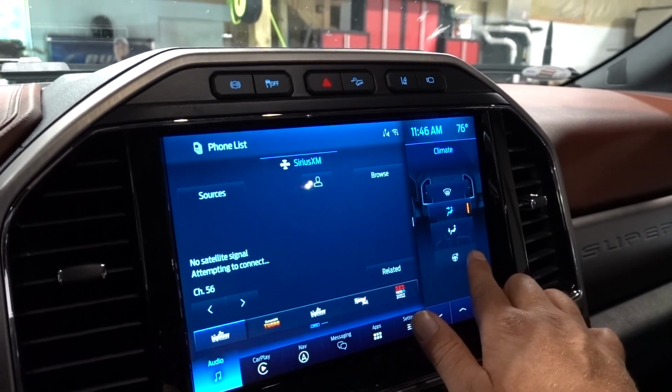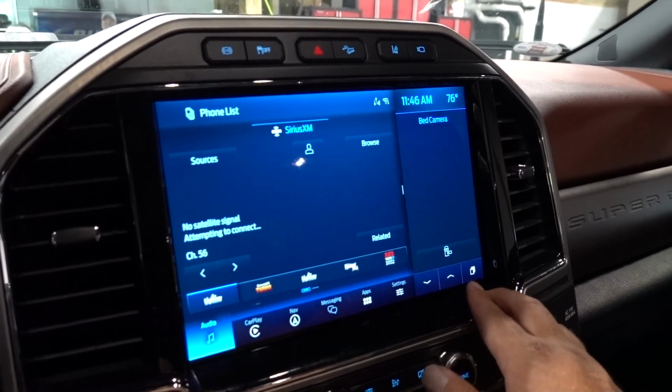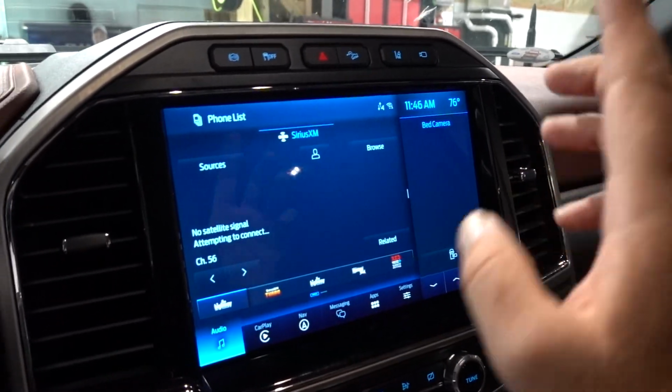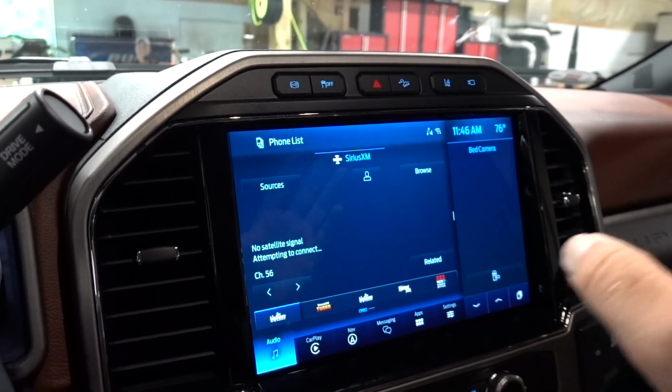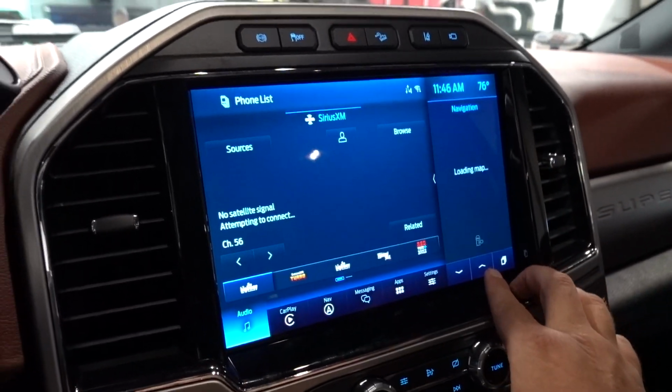So number three, kind of related to the same deal: the heated steering wheel button is in this little side menu, which isn't always loaded because you have these different options of screen orientation, so it's not always on the screen. If you have to turn off your heated steering wheel, you have to kind of look for it. And when you first get your truck, you might have to try to figure out how that is done.